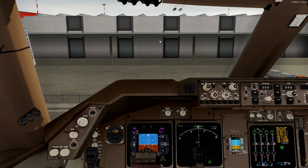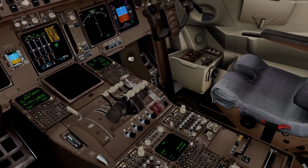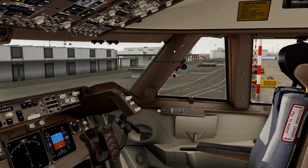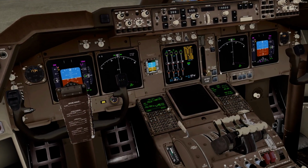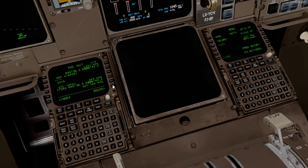And I should also mention that when we have the enhanced atmospherics switched on, then the cockpit textures also look much better for some reason. Seems to be deeply connected to one another. But now we got the brownish color, the typical Boeing color, which we were looking for during the last flight. Here it is, so that has been sort of fixed as well.